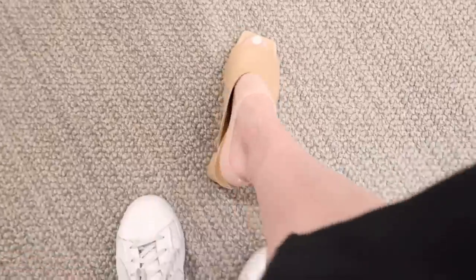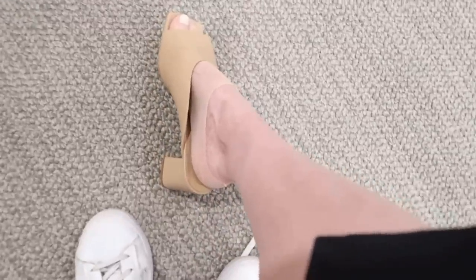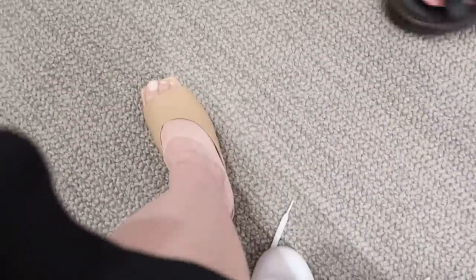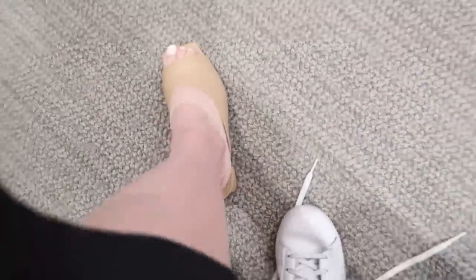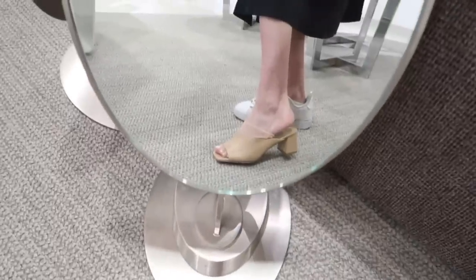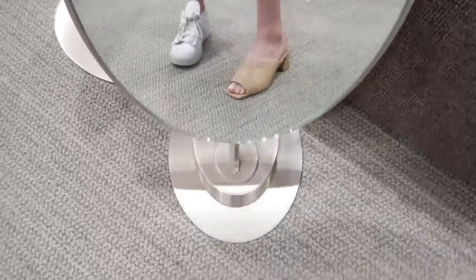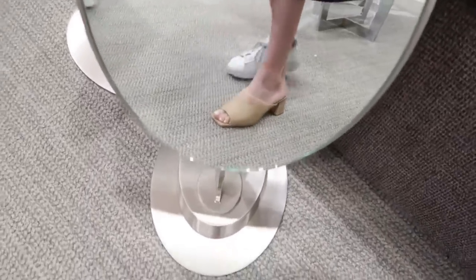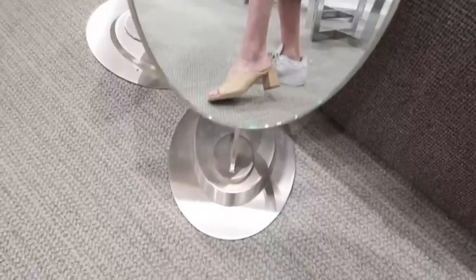Oh, awful. Well, my foot is very skinny. So for sure, I'm just going to be throwing this away every time that I walk. I don't like that. They look nice, I'm not going to lie, but not for me. It's pretty comfortable.